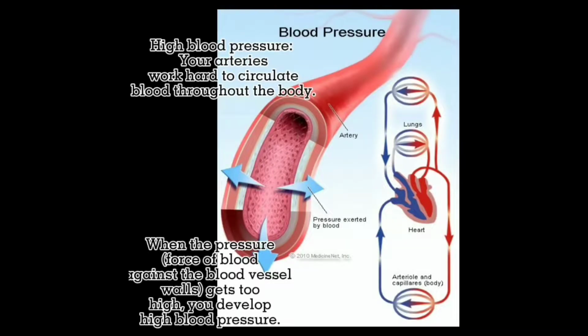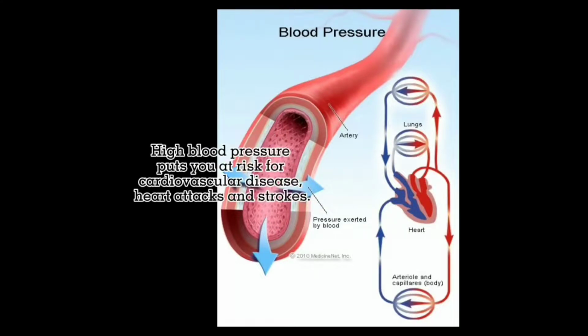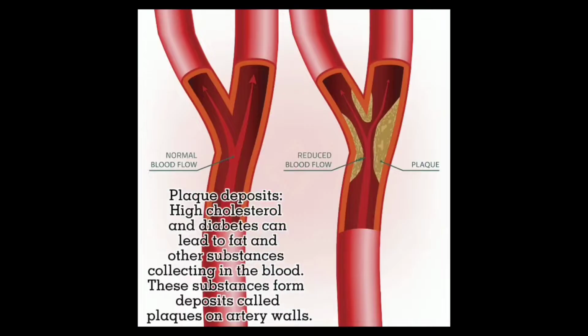High blood pressure. Your arteries work hard to circulate blood throughout the body. When the pressure force of blood against the blood vessel walls gets too high, you develop high blood pressure. When the arteries become less elastic, or stretchy, less blood and oxygen reaches organs like the heart. High blood pressure puts you at risk for cardiovascular disease, heart attacks, and strokes.